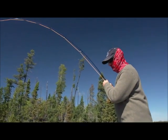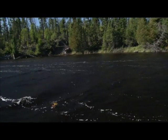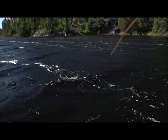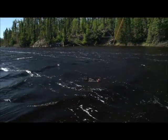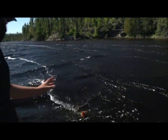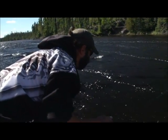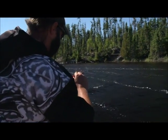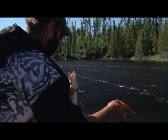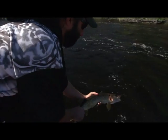There you go. Oh, he's a big guy. There you go. Where are all the big boys? Good sign of a healthy fishery.